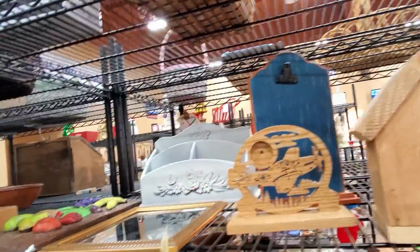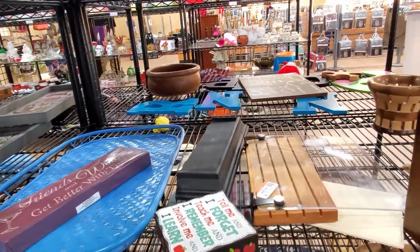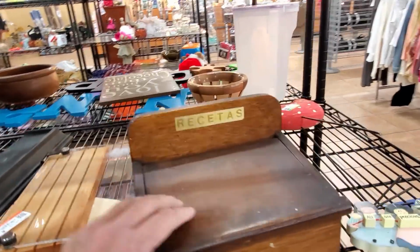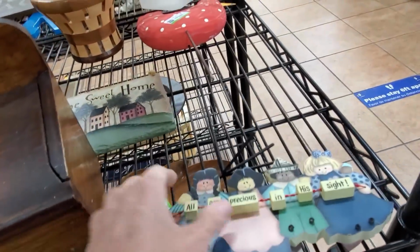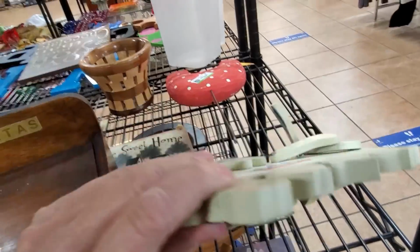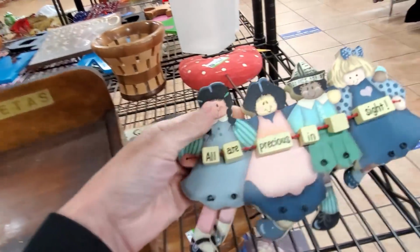Is it bigger than a bread box? There's your bread box. Just not a whole lot on the shelves. I thought this was really cute. It just doesn't have a lot of resale value.